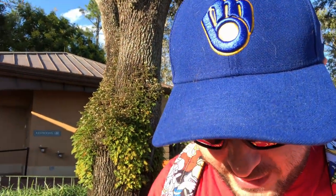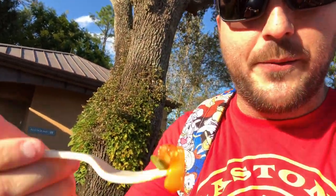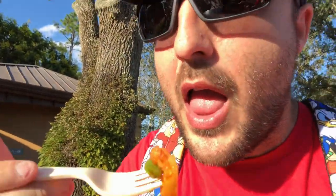All right, so digging in here, a lot of different flavors. It definitely has that red pepper heat to it. But the pineapple gives it a nice little chill. Whew. So right here, little shrimp. Yeah, definitely a surprising Asian feel to it, but really good.